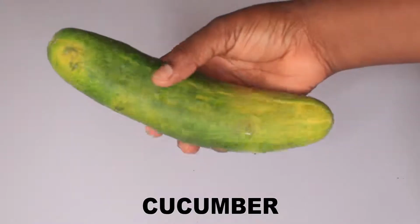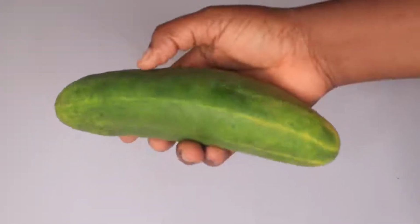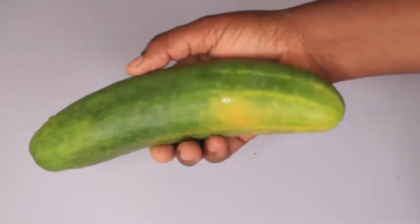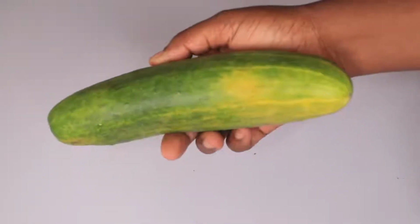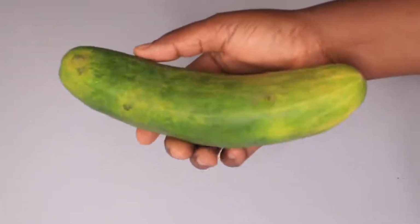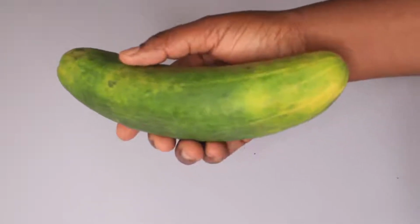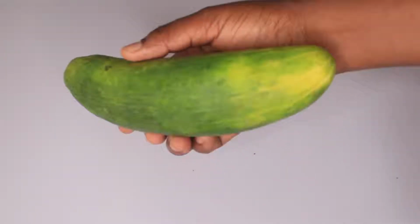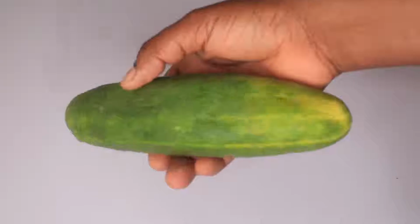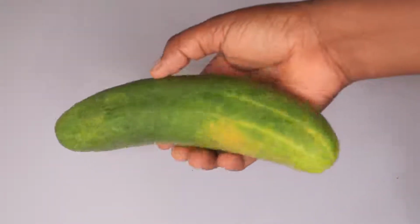Cucumber is going to keep your skin hydrated because of its high content of water. Cucumber is going to help improve your skin. It's going to help give you a healthy tissue on your skin. Cucumber is going to reduce any kind of puffiness on your skin. Cucumber is going to help prevent any kind of inflammation or bacteria or any skin irritation.